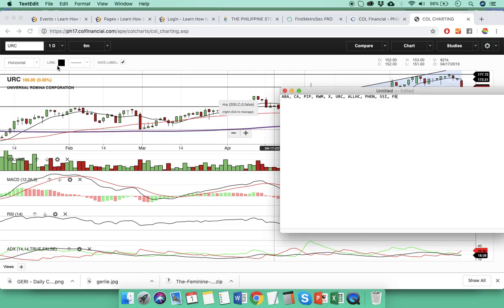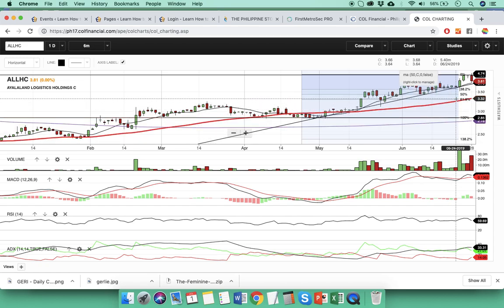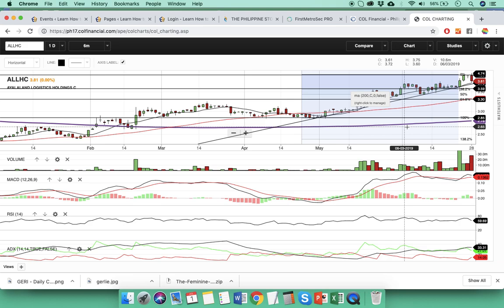Next, we have ALLHC. It closed today at 3.81. We can say that the support is at 3.3, in confluence with the 61.8% retracement of the up Fibonacci. Let me draw that line here. 3.3. Or you can say 3.6 or 3.59 also, which is in confluence with the 38.2% retracement of the up Fibonacci. Those are your support levels.